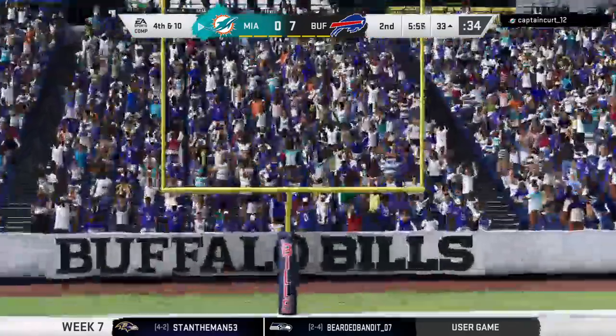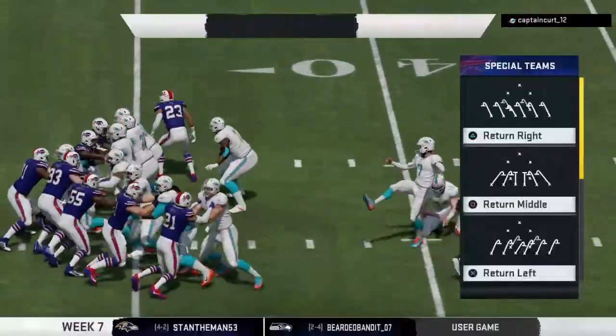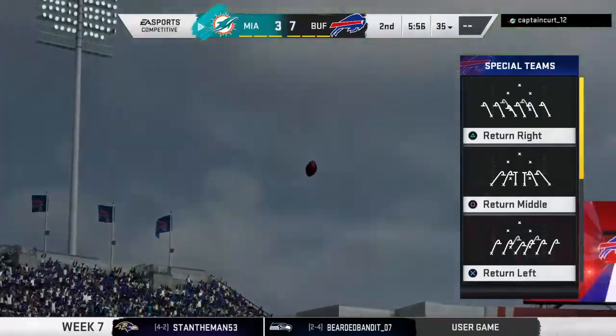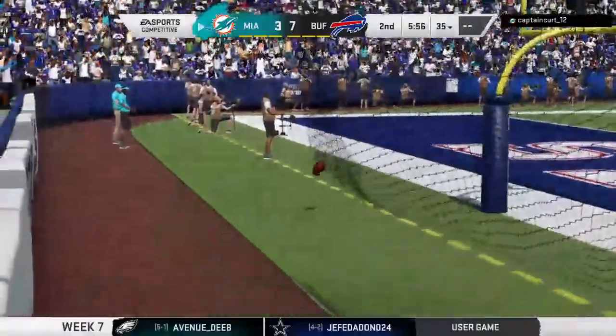And this will split the uprights. It's right down the middle. And they are on the board, but still trailing. It's 7-3. These kickers now, it used to be that a 50-plus yarder was cause for celebration. Now seemingly automatic.